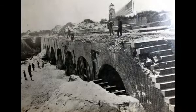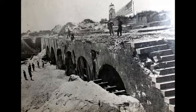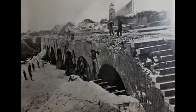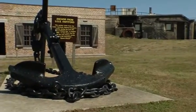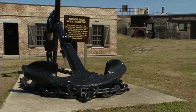For the next 3 days, the Union Army and Navy bombarded the fort. Realizing that he could not hold the fort, Colonel Charles Anderson surrendered Fort Gaines and its 800 men on August the 8th, 1864. The fort is full of exhibits, including the huge anchor from the Admiral's flagship, the USS Hartford.